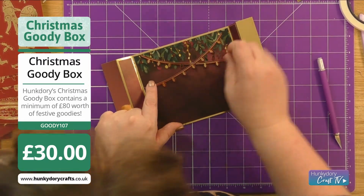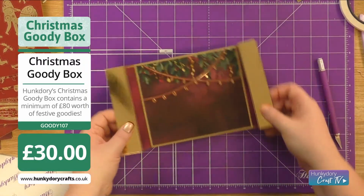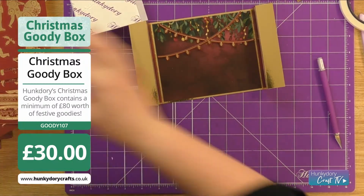And I can pop that there and then find where it meets at the top. We've just got that little bit of thing. So that gives us a little bit of interest going on in the background. So well already. I'm going to look at the back.